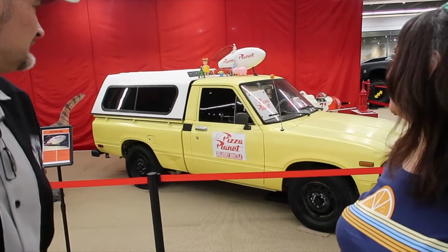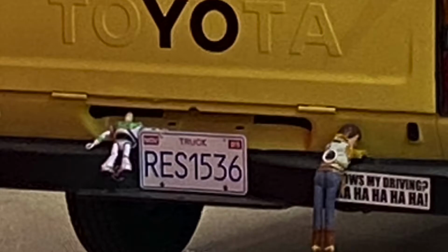Pretty cool. A lot of cars, a lot of them actually screen used, and a lot that are replicas. But a wide variety, and then just some sports cars, some fun old cars. Really neat. Good variety. Which is your favorite? I think this one behind us is probably one of my favorites. Right there, it's the Planet Express mobile. And on the back, we'll show a picture, it's got Woody hanging off the back and Buzz in the back. It's pretty darn cute. I have to agree.